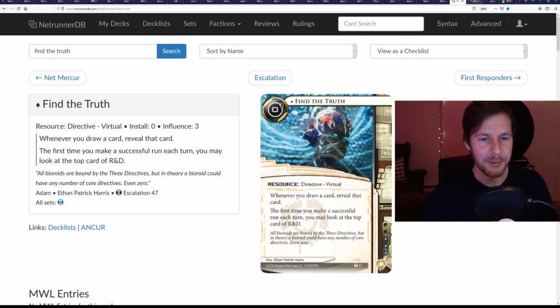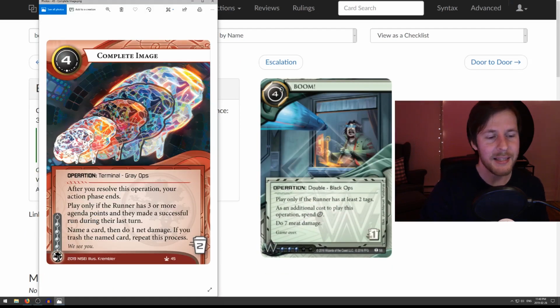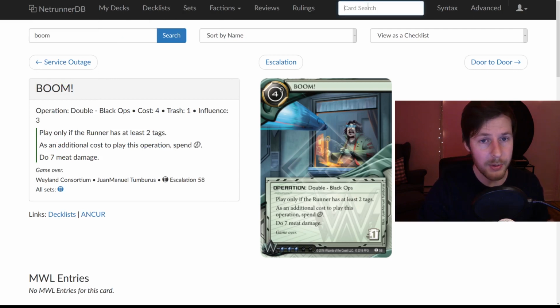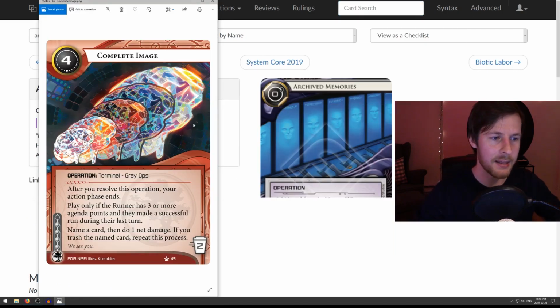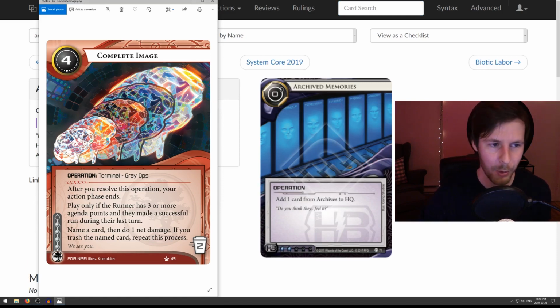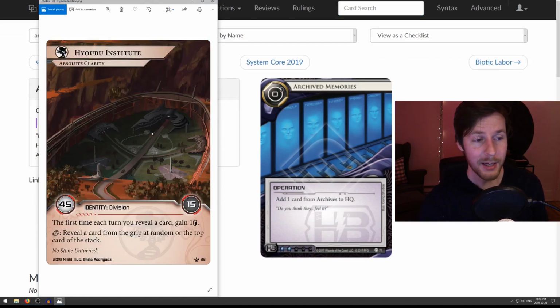I hope that doesn't happen. But again, at the end of the day, while this might sound really scary, it might sound really intimidating, it is a trashable card. So you can go ahead and trash this. 2 is not a lot to ask for. They can always go ahead and archive memories this back if they need to, but that's a cool thing about the design. This is terminal, so it's not like they can play more than 1 a turn, so you don't have to worry about that. That's the cards we have.